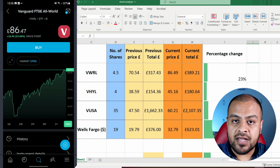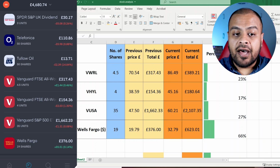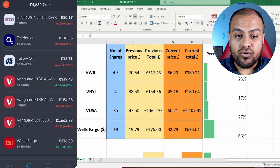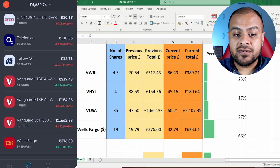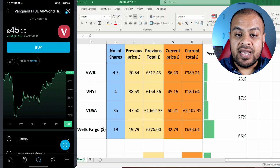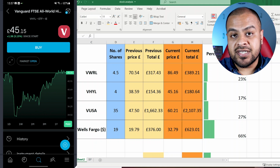If you know about index funds, I've done a whole video, I'll link it at the top. Another index fund I had was the Vanguard High Dividend Yield. I had 4 shares at £38.59. It's currently worth £45.16, giving me a gain of 17%.